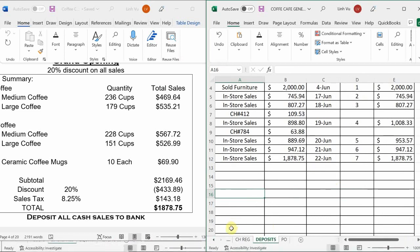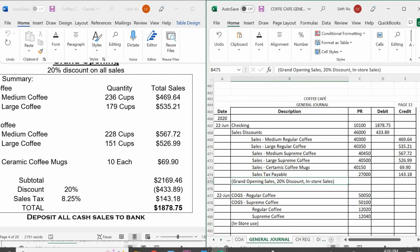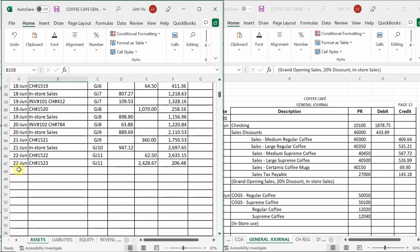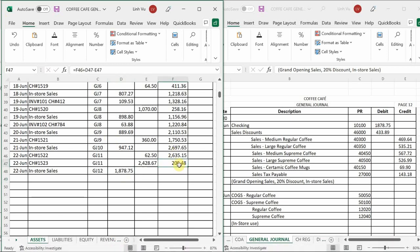So now let's go to my ledger, because that way I ensure that the amount I put in my checking account is true. Checking ledger first, under assets. How much am I depositing into my checking account? 1878.75. Good, which will give me how much in my account balance? 2085.23. Okay, good.